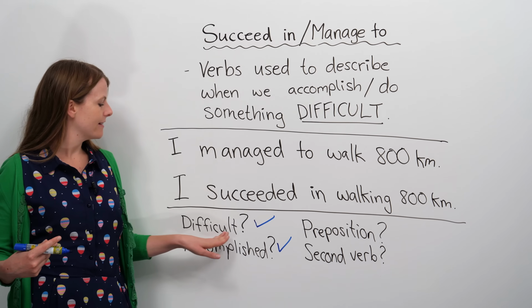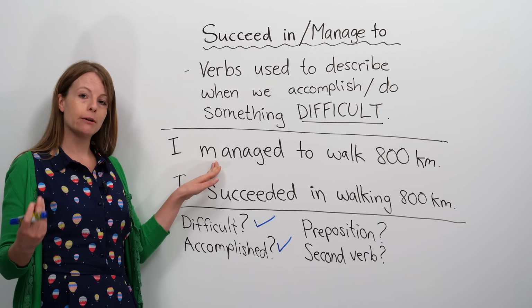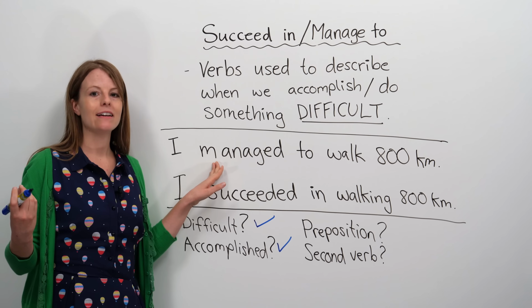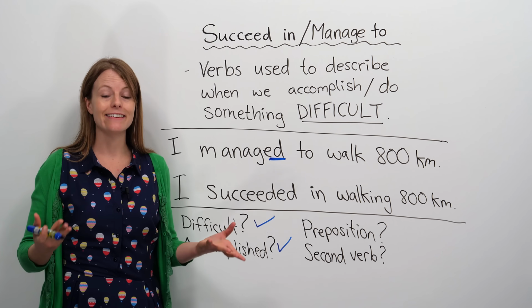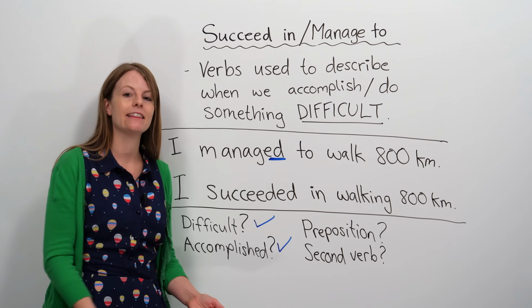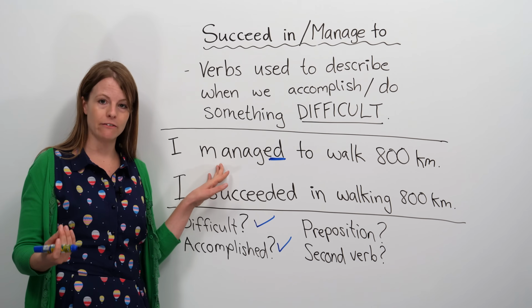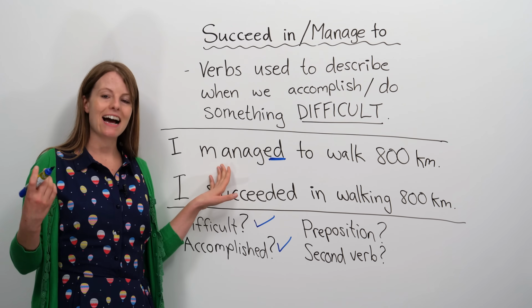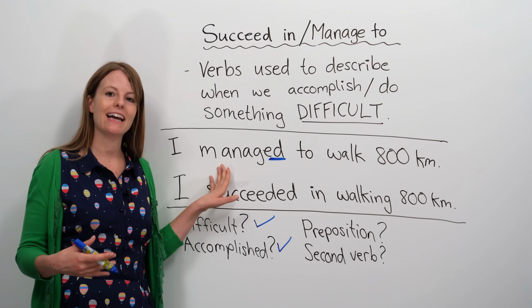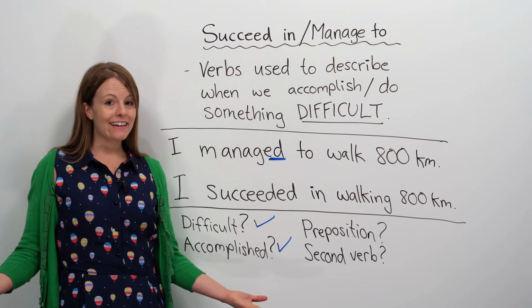So because it's something difficult and I accomplished it, I can use the verb manage to. Now notice I'm using ed at the end. This is because this is something that happened in the past. So this is the past tense of the verb manage to. In the past, I managed to walk 800 kilometers. So what's another way we can say this?